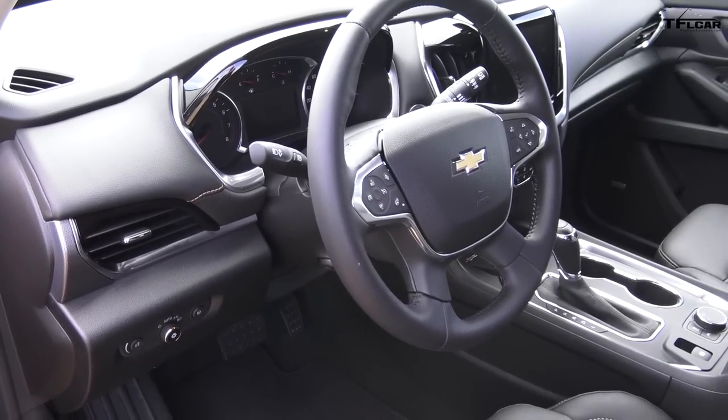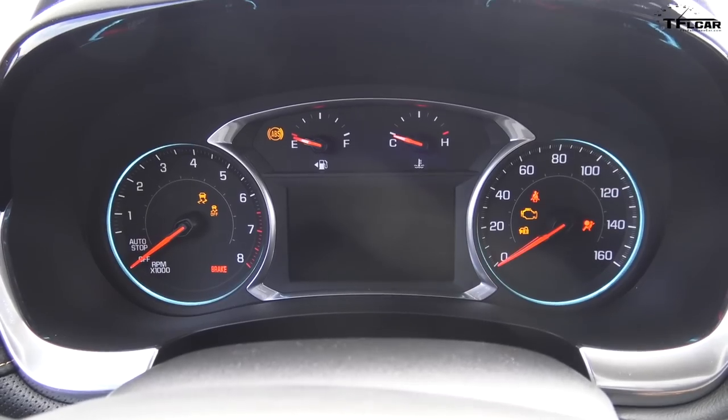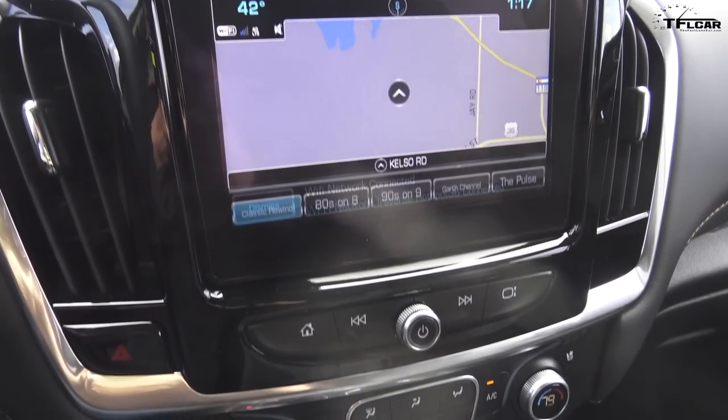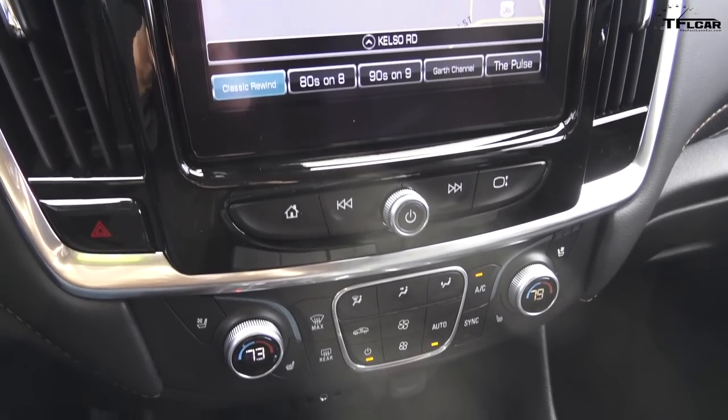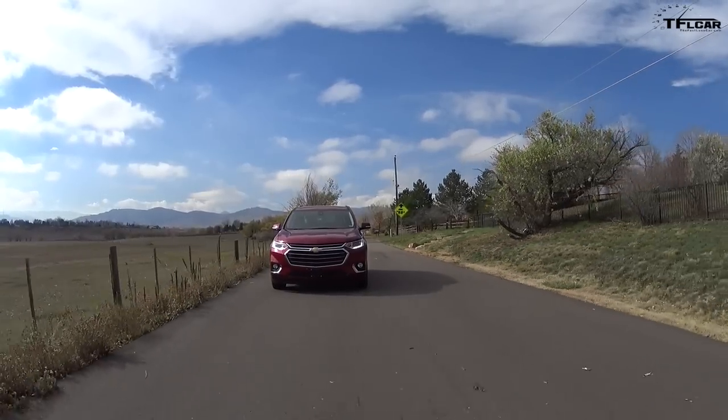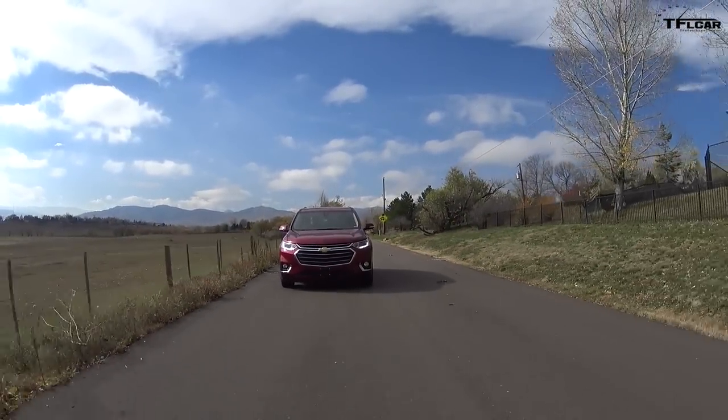Both of these family crossovers are loaded with technology, loaded with safety features. Oh yeah. I mean, this Traverse is a Premier model, which is not top of the line, but fairly well optioned. I do like the design of the interior, but I like the feel of the Volkswagen interior a little bit more. You know where I am? I actually like the Atlas interior design and feel a little bit more, but the seats in the Traverse feel a little bit better to me.